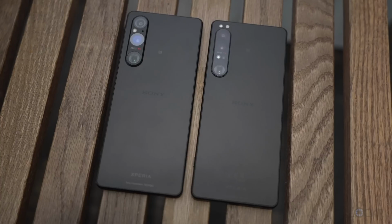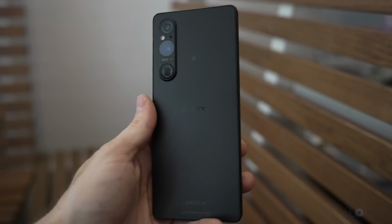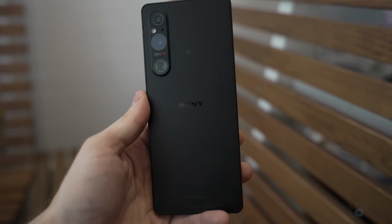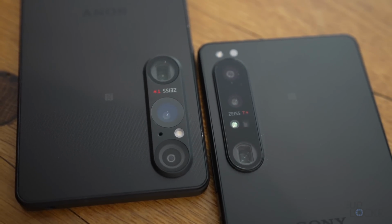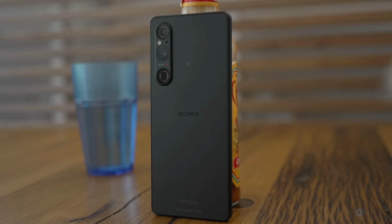And lastly, even the weight is basically the same. The only difference you can see is the fact that we have ridged edges, which make for better grip, but I also just kind of like the look of them, and a textured Gorilla Glass Victus 2 back that makes for less fingerprints and a better grip as well, but also again, I just kind of like the look of it. We also have a different camera hump with things moved around slightly, and the hump itself being larger. But I like the look, and it still very much feels in line with the usual Xperia look.